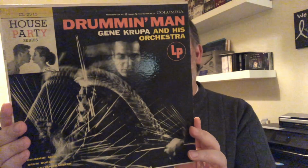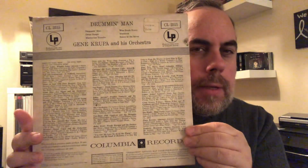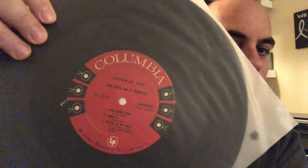1955 is Drumming Man, Gene Krupa and his orchestra. This is on Columbia. I'll show the record in a second. So Drumming Man, Drum Boogie, Manhattan Transfer, Wirebrush Stomp, Marchetta, Bolero at the Savoy. It's a pretty cool 10-inch record. And it's on the 6i Columbia there.